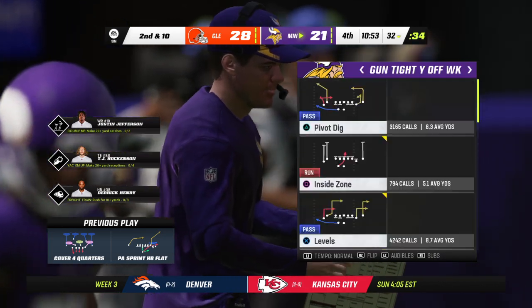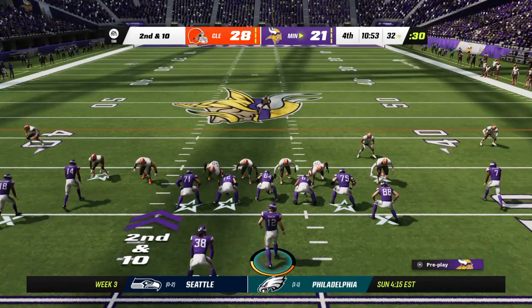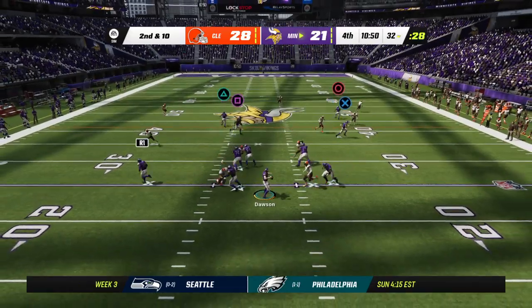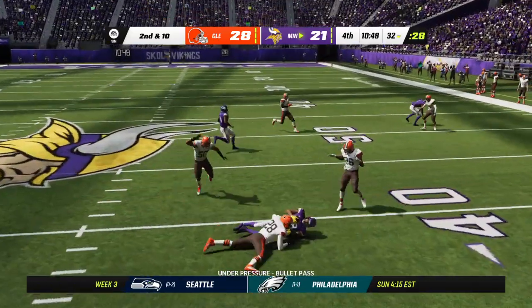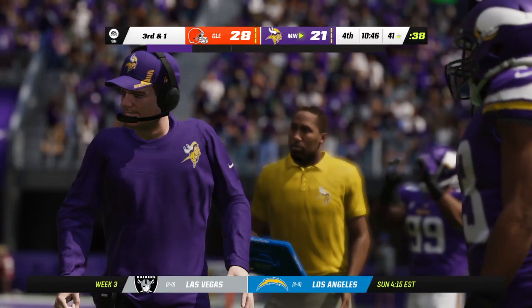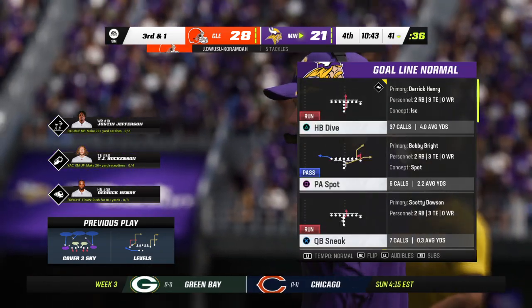As soon as I saw him break contain and get outside, my first thought and my eyes gravitated downfield, because nowadays, most of these quarterbacks, when they do that, they want the big play downfield. They don't want to throw it short. In this case, he took the shot. It fell incomplete. 9 yards, not quite enough, and they'll be left now with 3rd and 1.